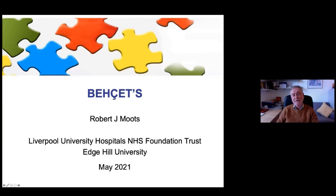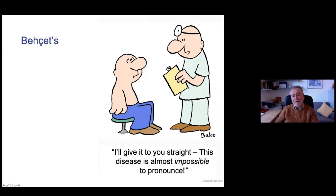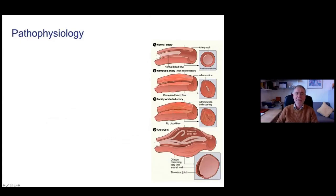In the next few minutes, I'm going to be really focusing on the treatment of Behçet. But to understand this, we've really got to get right back to first principles. And here we have a really weird disease with a name that people can't pronounce and a lot of ignorance as to what causes it and what the treatment can be. I'm going to address a couple of these issues now over the next few minutes.